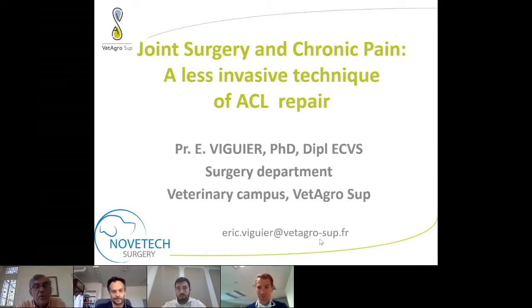As you know, the rupture of the cruciate ligament is one of the most common, the most common cause of traumatic lesion of the pelvic limb in adult dogs, and it represents a lot of money in the USA. We can evaluate the price of this procedure for the clients at about $2 billion or maybe more. It was 1.73 in 2003. And the rupture of the cruciate leads to osteoarthritis.